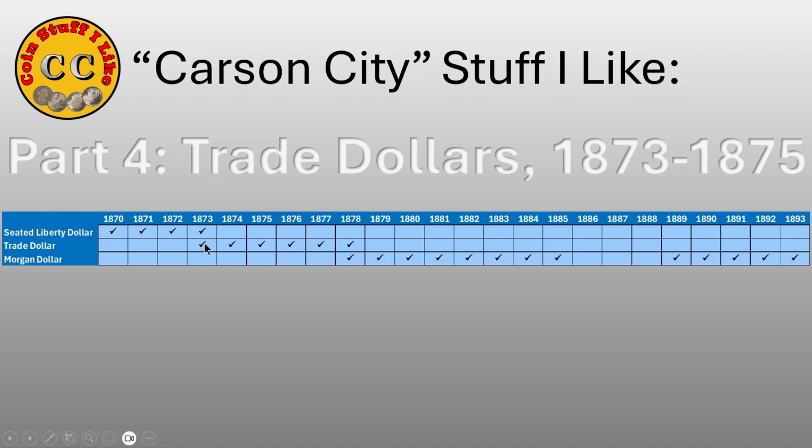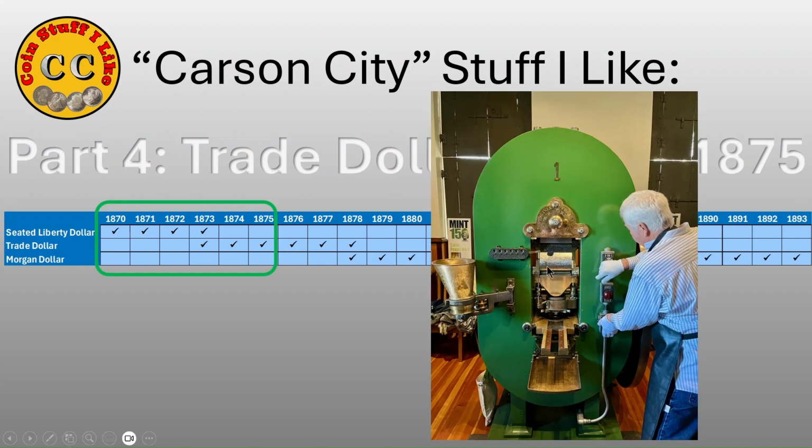Despite this boom and the fact that Carson City was very happy to be producing as many of these as they could possibly provide, the Carson City production was fractional compared to what the San Francisco Mint was producing. Nevertheless, they were very happy that they were able to convert a lot of silver into these trade dollars. Now, another note is that Carson City only had one coin press, number 1, which is still at the old mint, now part of the Nevada State Museum in Carson City, and it's still operational.